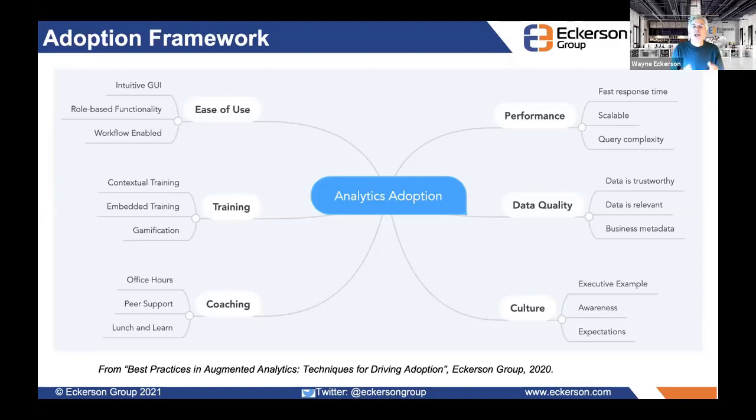And these issues are as true with augmented analytics or intelligence as any other technology. For example, in the augmented intelligence space, I've started to hear the phrase fear of search to describe the challenge that some users experience when using search-based BI tools. So even a Google interface to BI can overwhelm some classes of users. So this chart is an adoption framework. And I created this a long time ago and updated it recently.